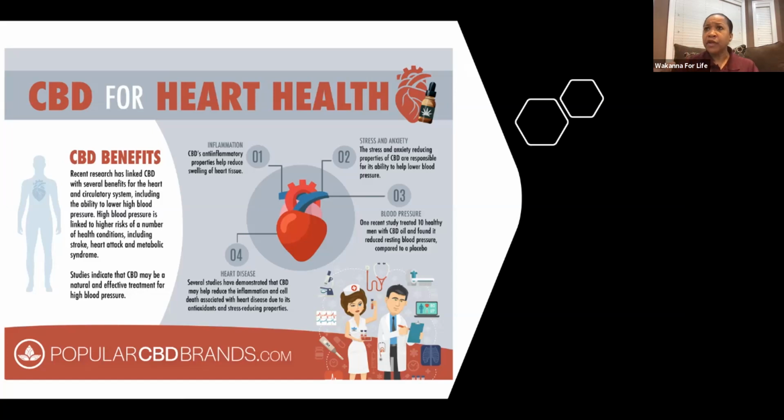And so whenever you're thinking about heart attacks and strokes, usually there is going to be enough damage to the blood vessel that you get clotting that forms until the clot finally blocks that vessel and prevents blood from getting to that organ. CBD in the animal studies did show that the clotting was significantly reduced. So again, protecting the organs.